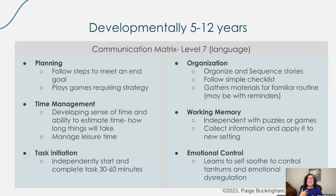Time management, beginning to develop a sense of time and manage their leisure time, what they want to do. Task initiation, being able to independently start something and maybe complete a task that takes 30 to 60 minutes. Organization, sequencing stories, following checklists, simple checklists. Emotional control. They are learning to self-soothe themselves and control the tantrums and emotional dysregulation that they have in that 5 to 12 years. You're not going to see them reacting the same way a 2 to 4 year old is, because they're able to start doing those self-soothing things. And again, this is going to be connected to that more robust language that the child has.